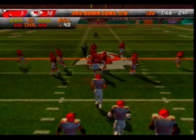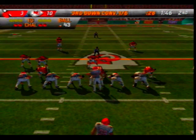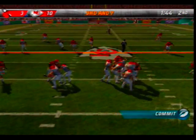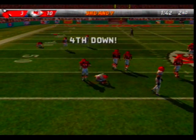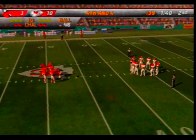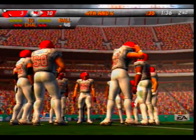Third and 7. Ball on the 43-yard line. This team has to start converting on third down if they're going to be successful. They're coming with the blitz. Wide receiver has it. This one will be spotted at the 46. So that tackle was his third. You know, when it's third and so many yards, why the heck would you run a pass pattern that was short of the first? Makes no sense to me.